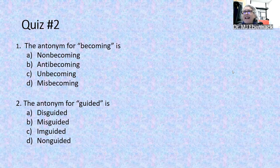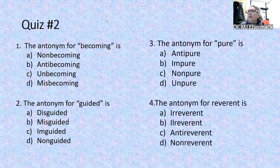And the second one, the antonym for guided is disguided, misguided, imguided, or non-guided. And question number three, the antonym for pure is anti-pure, impure, non-pure, or unpure. What do you think? And finally, the antonym for reverent is irreverent, anti-reverent, or non-reverent. I'll give you just a few more seconds to get your answers in.